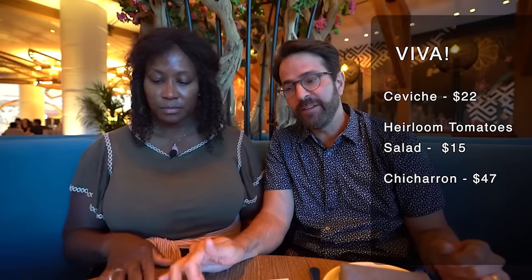Yeah, exactly. Okay. The ceviche is $22. The heirloom tomato salad is $15. And then of course the chicharron, and now it's shareable. It's $47 for the chicharron. So you'll see the size when they bring it out. What they said with the chicharron is it's a pound of meat. So it's a good portion of meat to share with two people. And the esquites, I believe, are $13 as well.